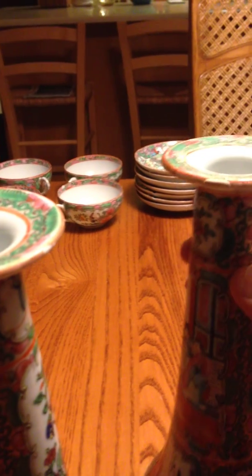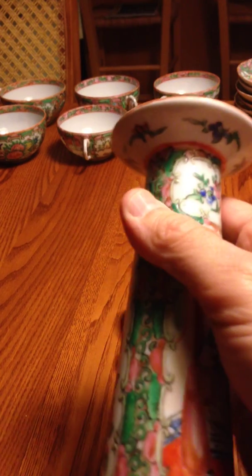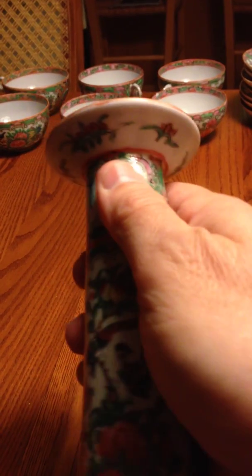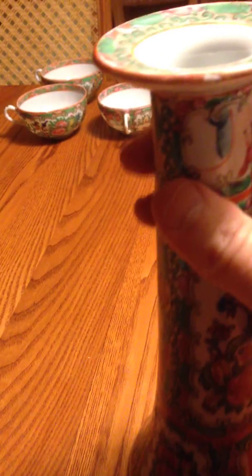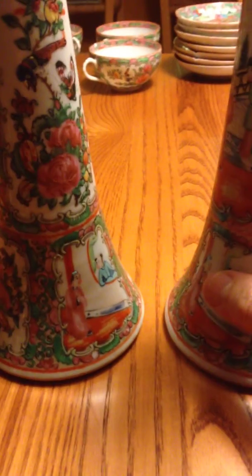I guess the advantage is when the unit is busy in terms of coloring, it's easy to miss that sort of thing. Now it's got me scared here looking at these, looking for other evidence. Okay, so these are not flawless. You have that one little ding there, and you have an obvious patch there. But while they may not be flawless, they are pretty.